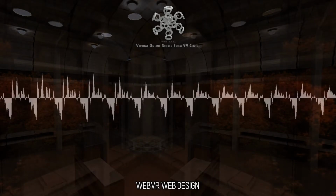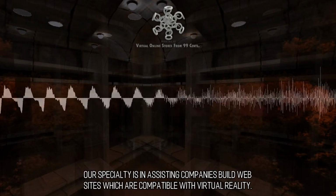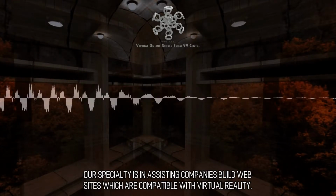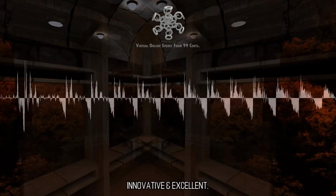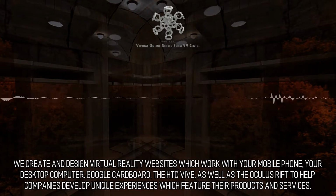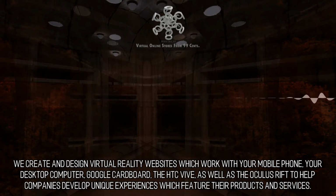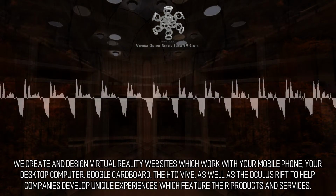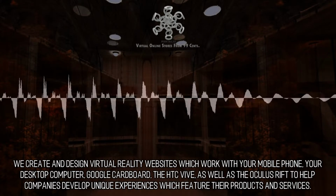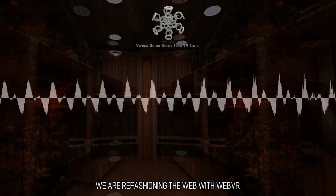Web VR web design. Producing virtual reality websites. Our specialty is in assisting companies build websites which are compatible with virtual reality. Innovative and excellent. We create and design virtual reality websites which work with your mobile phone, your desktop computer, Google Cardboard, the HTC Vive, as well as the Oculus Rift to help companies develop unique experiences which feature their products and services. We are refashioning the web with Web VR.